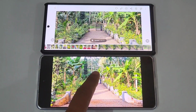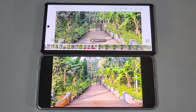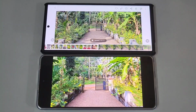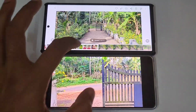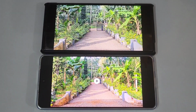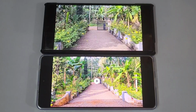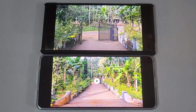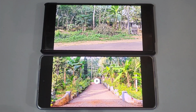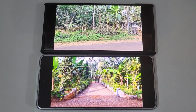And next is 4K at 60 fps. iQOO 12 4K at 60 fps with the standard stabilization. That's also perfect. Now S23 Ultra. Galaxy S23 Ultra 4K at 60 fps with the stabilization on, in 3, 2, and go. Okay, so almost perfect.